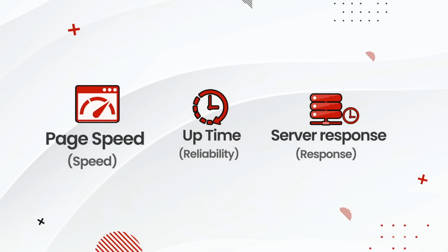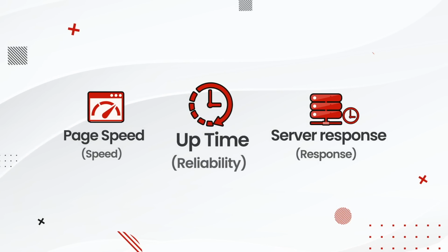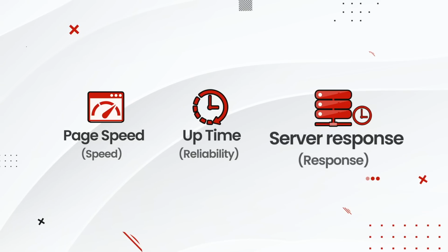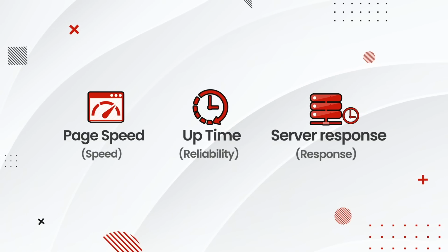Page speed is the time it takes for your website to load. The lower the number, the faster the server. Server uptime is the total time that your server was online and running properly. It's used to measure the reliability of your web hosting. The higher the uptime, the more reliable the web host is. Lastly, server response time. This is the time it takes for a web browser to receive a response from the server. The lower the number, the faster the server.